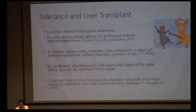And as I said before, when liver transplant is performed simultaneously with other organs, the liver acts as a protection to the kidney, the heart or the lungs. That is a well-known phenomenon, and it is well documented in the literature. There is something more interesting as well. In kidney transplant, it's very common to get rejection. There have been cases where part of a liver was transplanted in order to protect the kidney. So patients who had multiple kidney transplants and were still rejecting can have a part of liver transplanted, and that will actually protect the kidney as well. That's a very interesting thing, and shows how far the tolerogenicity of the liver goes.